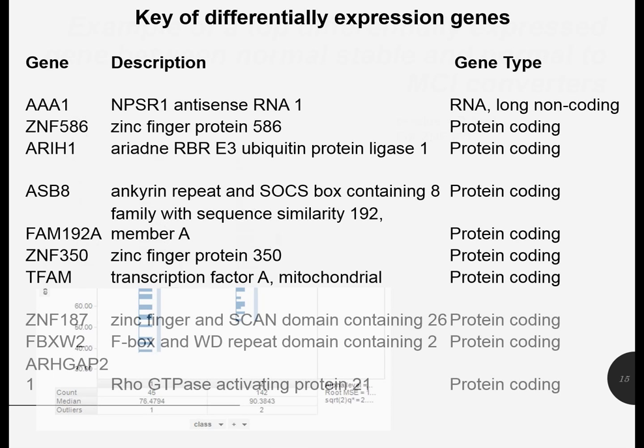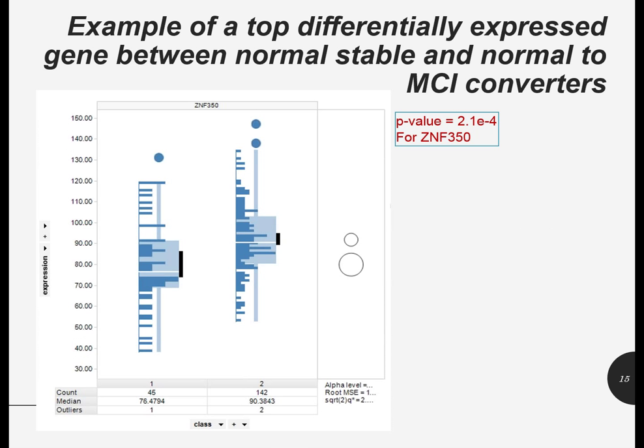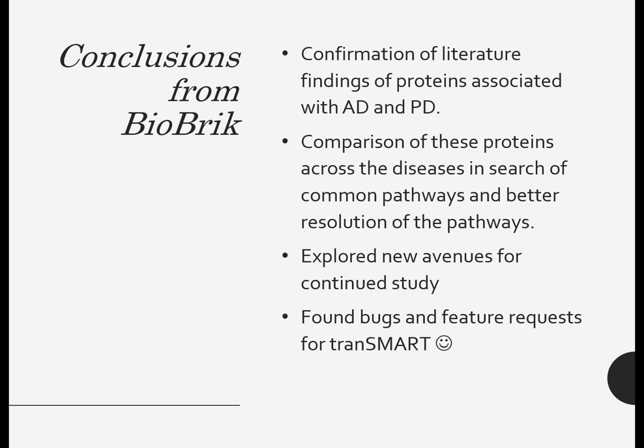So, looking at differential expression in genes as markers predictive of disease progression, you look at non-coding RNA, transcription factors, and the Wnt pathway. Here are the top 10 protein coding RNAs. One is non-coding, and they were selected from their levels of gene expression. And we looked at one that really came out in the data, and it's ZNF350.